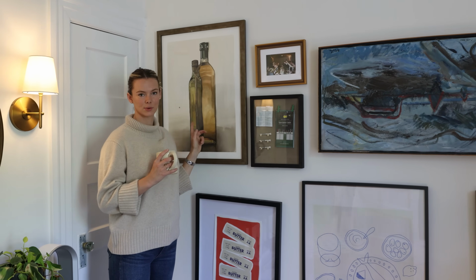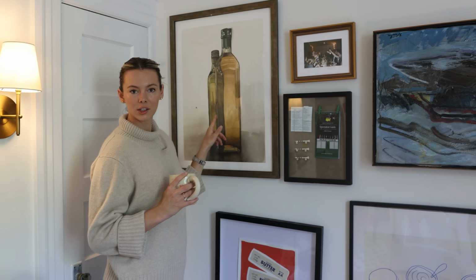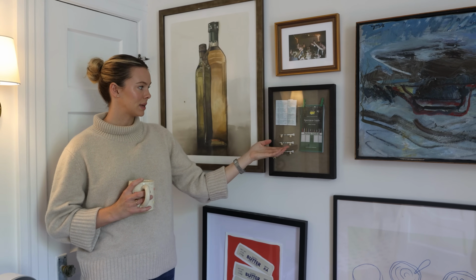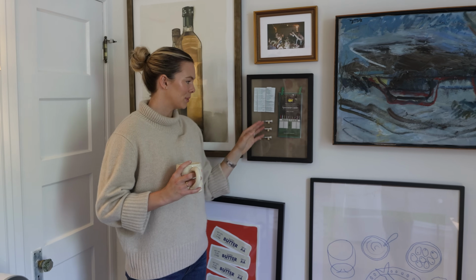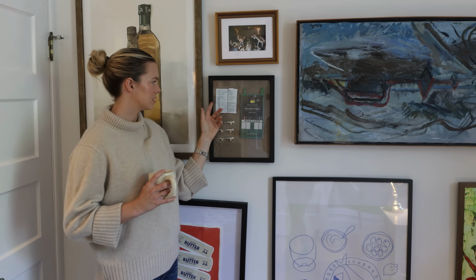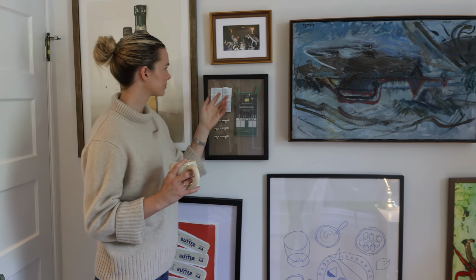My sister painted this one. This was one of the first pieces she ever painted for me. It's a watercolor of an olive oil bottle. And then I got my husband Masters tickets for his birthday this year, and this is from the most recent Masters, which he said was a historic Masters. I don't know why, but we made this little pin board of everything. So we have the spectator guide, the tee times, and then the tees from when he was there.